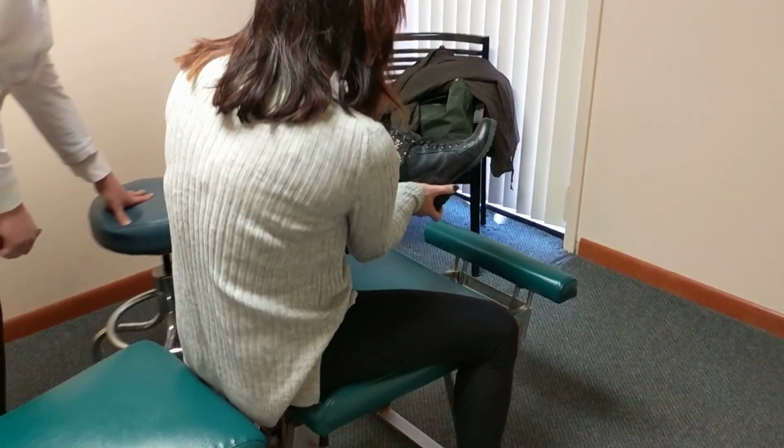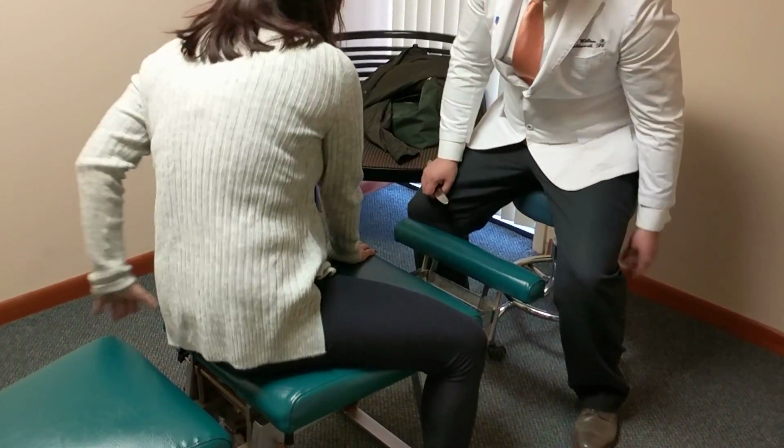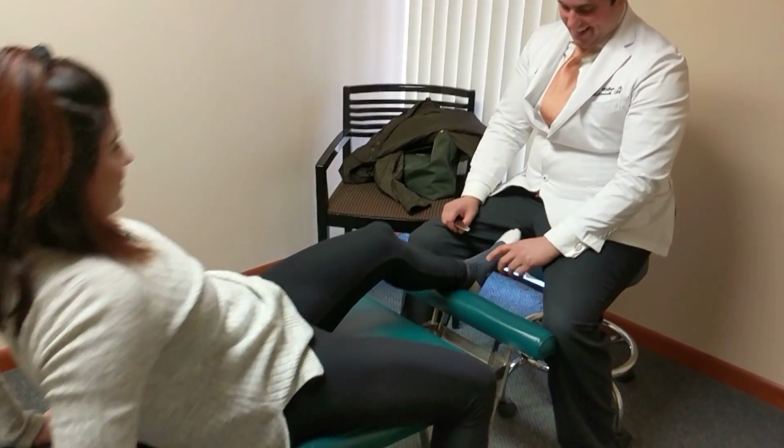You got any Christmas socks on today? No, actually I have my wine socks on. The wine socks? If you can read this, bring me a glass of wine. Nice.